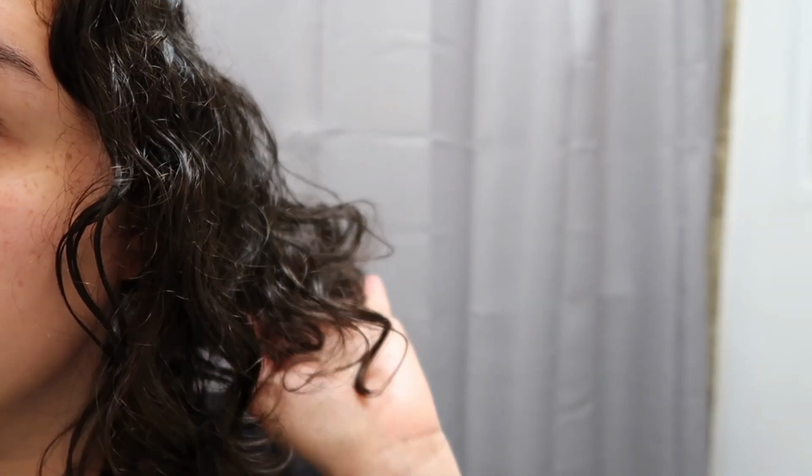They each have a purpose. One is to retain moisture, the other is to retain health, and then the last one is to get those curls to be really nice and defined. Run your hands underneath here, scrunch, scrunch, and you're done. As you guys see, the curls are really nicely defined now on both sides. I'm just gonna allow this to air dry, and I'm just gonna carry on with my day.